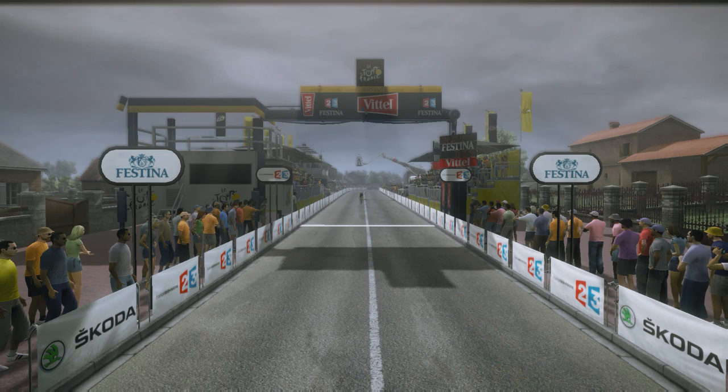The green jersey will not change anymore today. The leader is ahead by enough points.